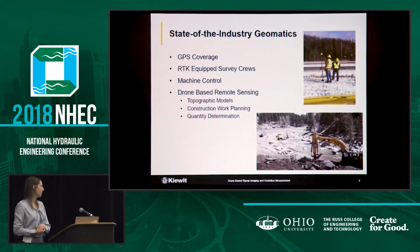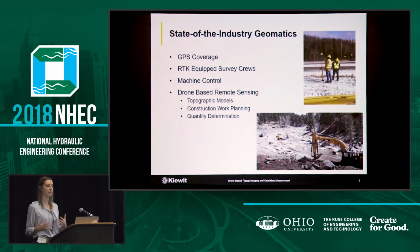Because this project was so important and so large, there was a lot of technology on the project, and one of those was making sure we had adequate GPS coverage on the project. To do that, we used real-time kinematics so that the surveyors were walking around with the probes and automatically updating where they were in real time. The machines were also equipped with GPS so that they would know where exactly they were within the corridor. And drones were used on the project to create topographic models for construction work planning as well as quantity determination.